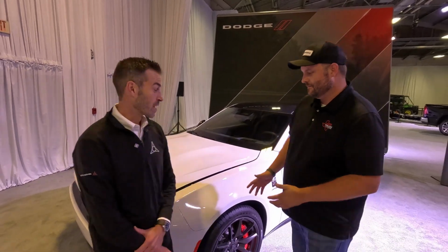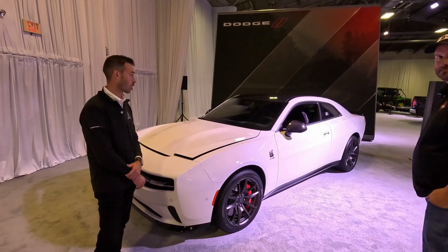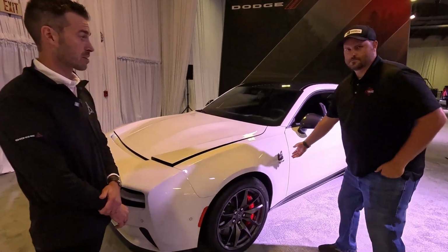The future is electric, though. We keep hearing this. But it's not just that, so we're going to cover that today. And what do we have here? So we have our newest model yet. This is the next gen Charger, 24 model year, two-door Scat Pack. So this is Scat Pack Stage 2. Okay. 670 horse, all-wheel drive.